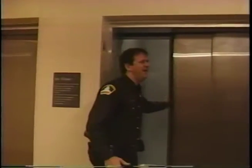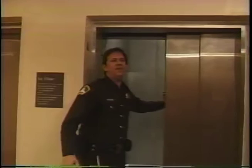This is a typical inmate elevator. We have 4 of them down here. We just bring the prisoner over here, put them on an elevator, and send them upstairs.